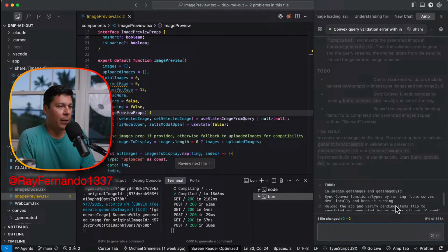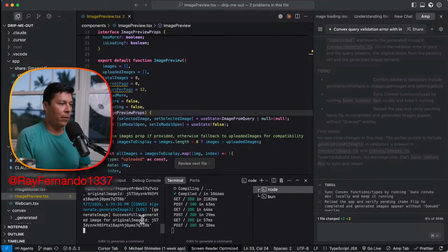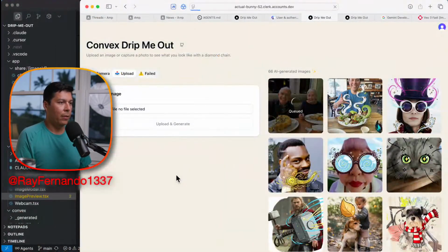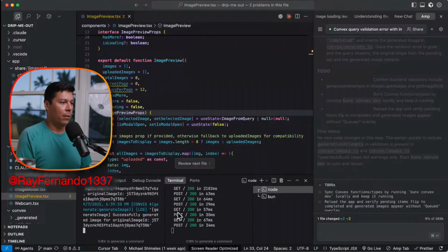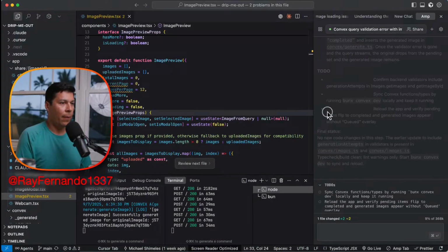Sync Convex dev. No new code changes. The earlier update included generation tests validators. Stay, reload. Okay, I think we're good.